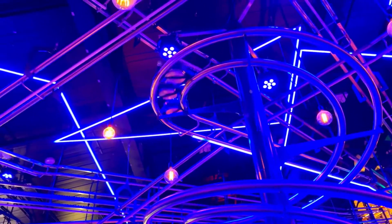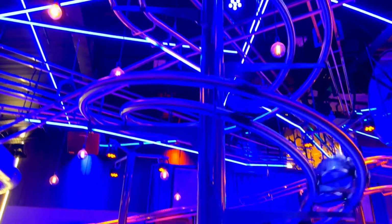So all the food is being delivered via these coasters, which is so cool.